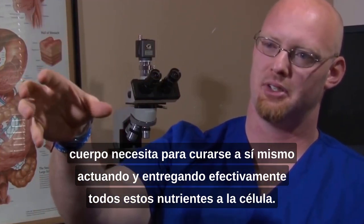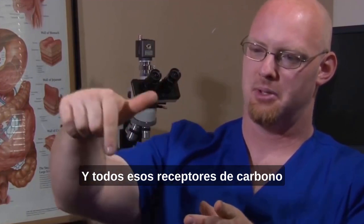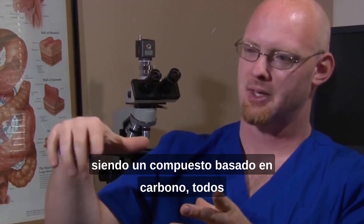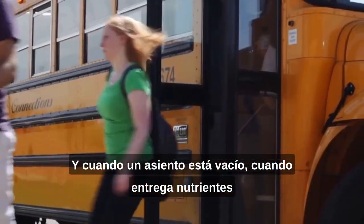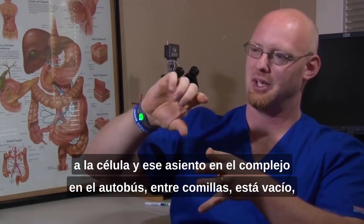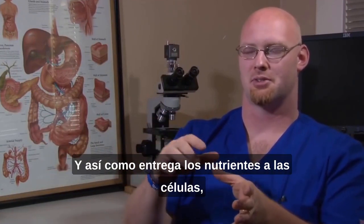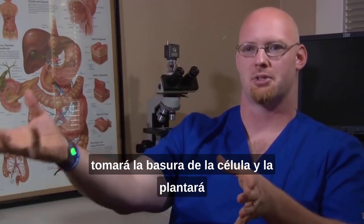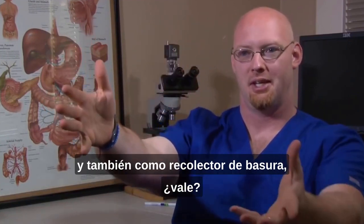As it comes along and delivers all these nutrients to the cell, fulvic has a complex where there are 60 receptor sites in the fulvic complex. And all of those receptor sites, being a carbon-based compound, have to be full. These are like seats in the bus that have to be filled. And when it delivers nutrients to the cell and a seat in the complex, in the bus, quote unquote, is empty, the fulvic complex starts looking for something to fill that seat with. And so as it delivers the nutrients to the cells, it'll take the garbage from the cell and plant it right into that receptor site and carry it off. So it doubles as a delivery man and also as the garbage man.